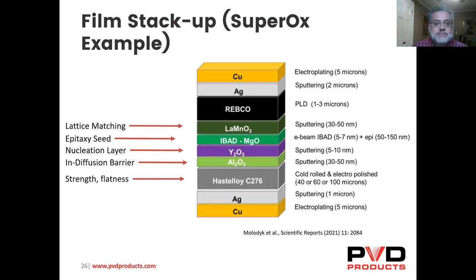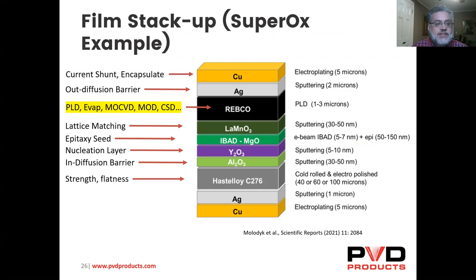Then there's a lattice matching layer, which could be lanthanum manganate or cerium oxide, such as that. Then the Rebco layer can be put down. There's a variety of methods which are used for depositing this layer. Not all of them are vacuum coated, but several are: PLD and evaporation, MOCVD, but there's also liquid-based methods that can be used for this. Then there's a silver layer, which is an out-diffusion barrier to trap the oxygen in the film. It also provides a current shunt. And then there's finally a second current shunt layer, which is thicker and deposited in copper by electroplating.